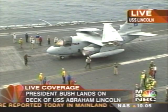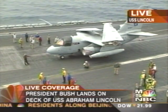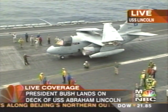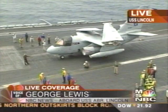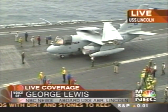George Lewis is just below the deck on the Abraham Lincoln. What was the reaction when the president's plane touched down, George? Well, it's interesting. We had a couple of Navy guys come over and watch. I've got one of them here. Let me get him over.